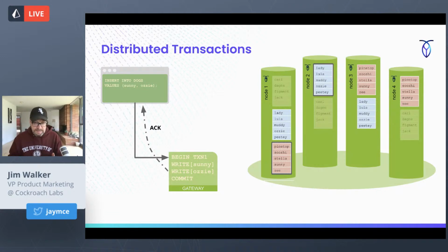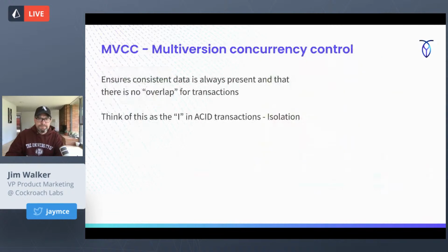Now, lots of things can go wrong here. And that's the tricky part of Cockroach and a lot of stuff that we did, which is really, truly special. Doing this in a distributed system is also a challenge. But this is really how that works, and we do a lot of things under the covers to make this happen.